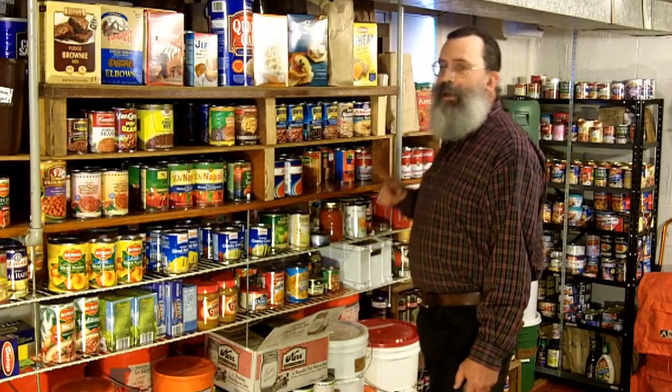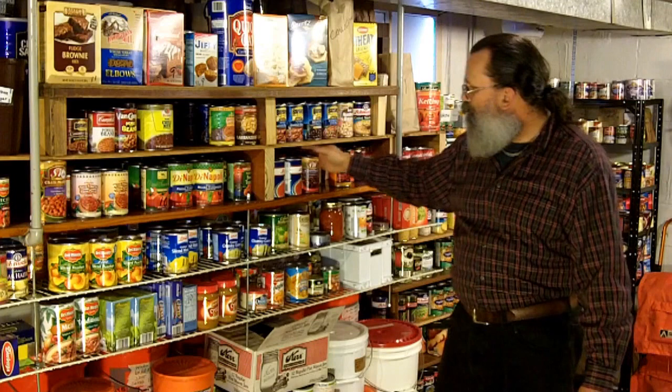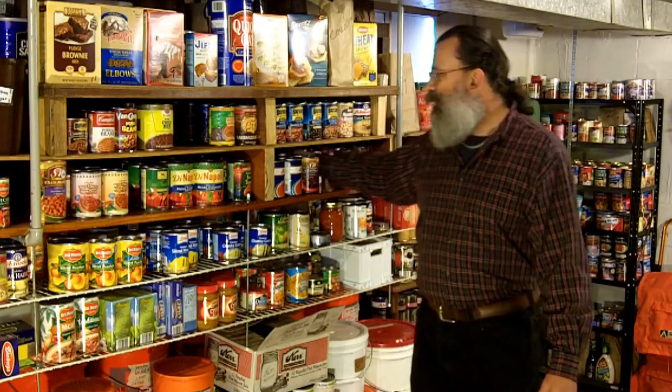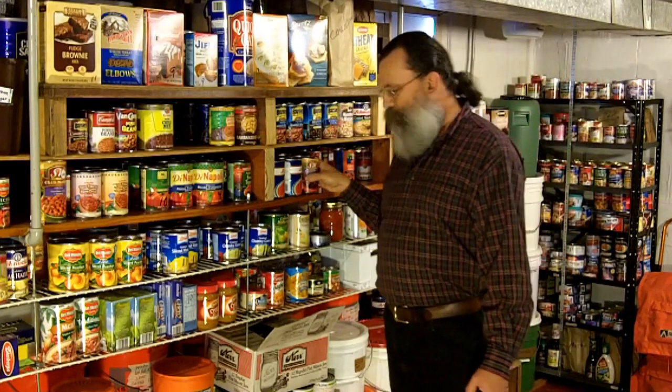Whenever you buy a new can of food, you must put it all the way back, moving the others to the front, putting the new food all the way in the back. Then when you take a can from your shelf, you always take a can from the front. That way, you're always using the oldest first.